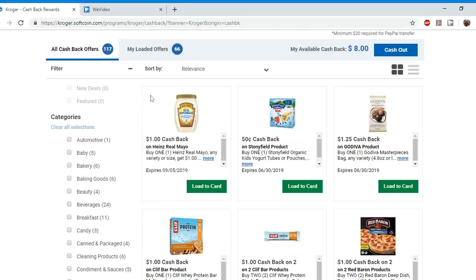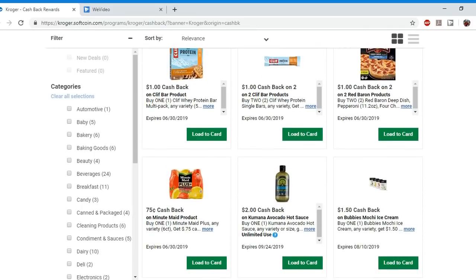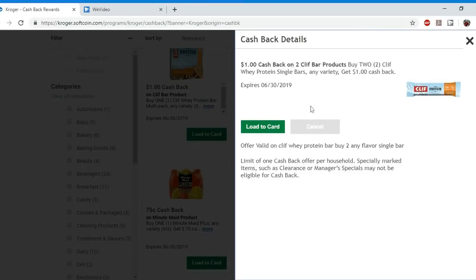All right, so as you can see here with these all cashback offers, there's 117 that I have not loaded yet. So I could scan through these and see which ones I want to load. Now take note that they do expire on certain dates and they will disappear at that point, but they will be on your card up until that date. If you want to know more about the product, you'll click on the more, and it will tell you that you're going to get $1 back on 2 Cliff products here. Now this is just for $1 back on 2, and you can do it one time because we don't see anything that tells us we can do it multiple times.